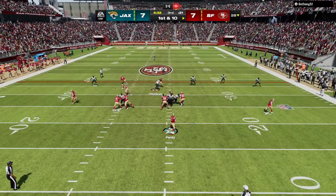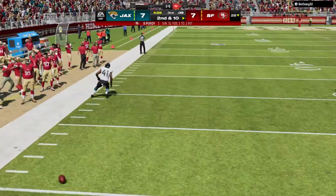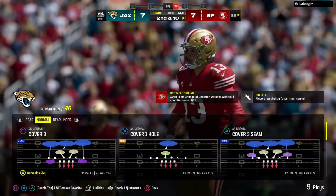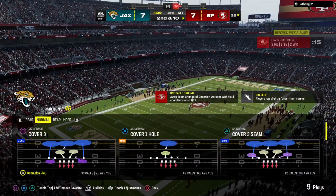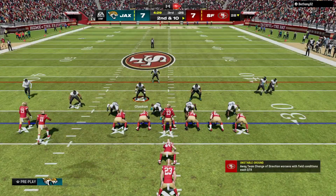Purdy looking to throw on first down here. And his throw here is incomplete. As a defensive back, you have some weapons at your disposal that we don't often talk about. And you can read the receiver's eyes, you can read his hands, and you know that the arrival of the ball is imminent. And that allows you to make a play on it and oftentimes knock it away. 2nd and 10.